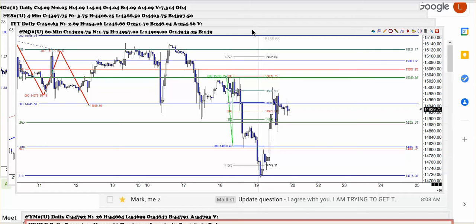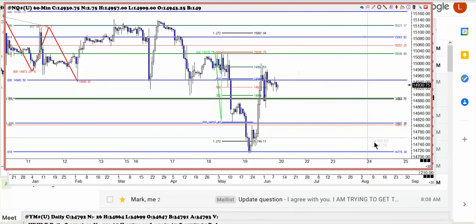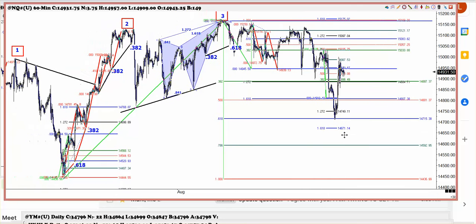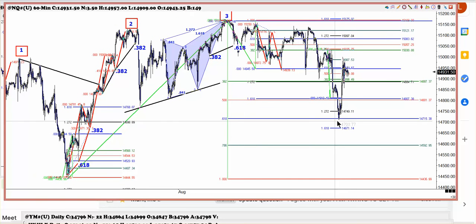The NASDAQ has been the weakest. Of course, it had a pretty good rally today. The key to this, folks, we said in the newsletter or in the video last night, we were at 4 in the morning New York time. We made the exact 61% retracement at 14,715. The low was 14,708. So it's right on the money.